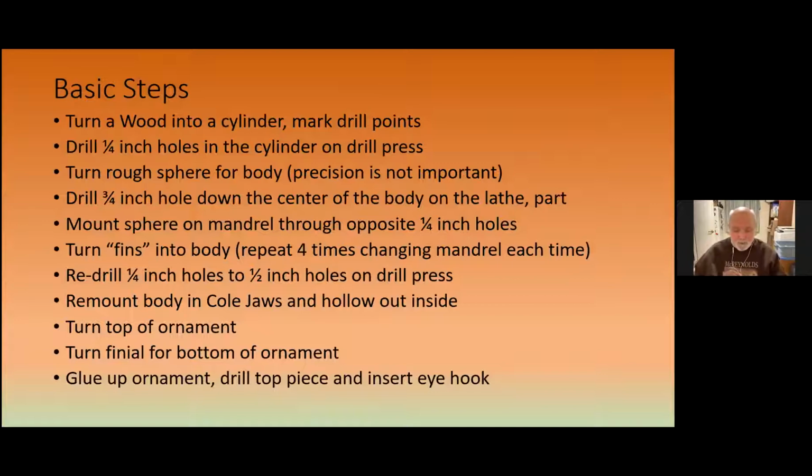I've got a little platform that I set up that's got a notch out of it that I used for making my toruses, so I could line up my pieces and make sure they lined up the way I wanted them. But it worked great for drilling these holes. So I used that on my drill press, and then we'll rough turn a sphere for the body. And precision doesn't have to be perfect because you're going to cut 8 coves in this, and when you cut the coves, it reduces the top and bottom down. So it doesn't have to be perfect, but you do want it somewhat close.